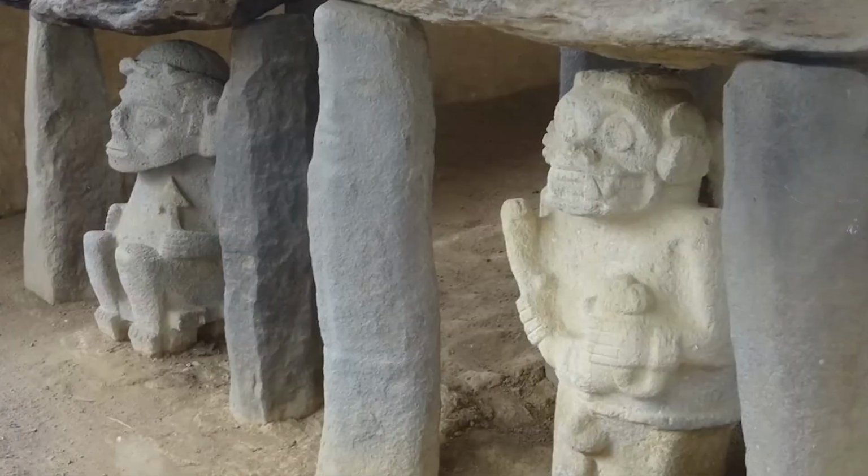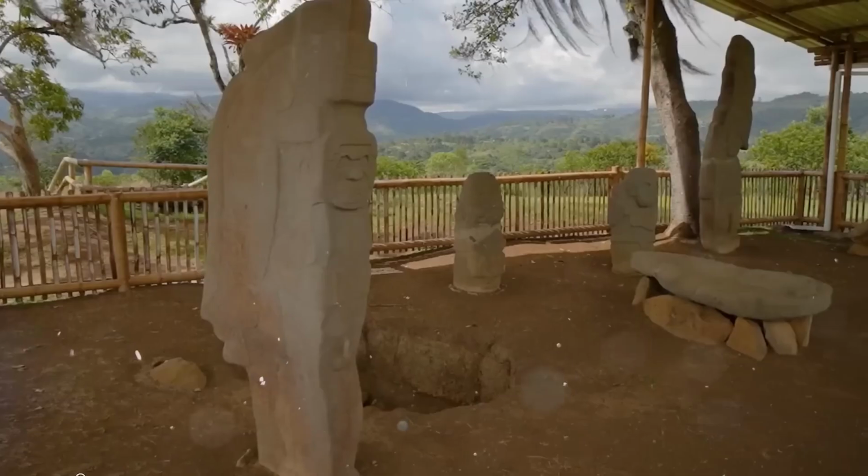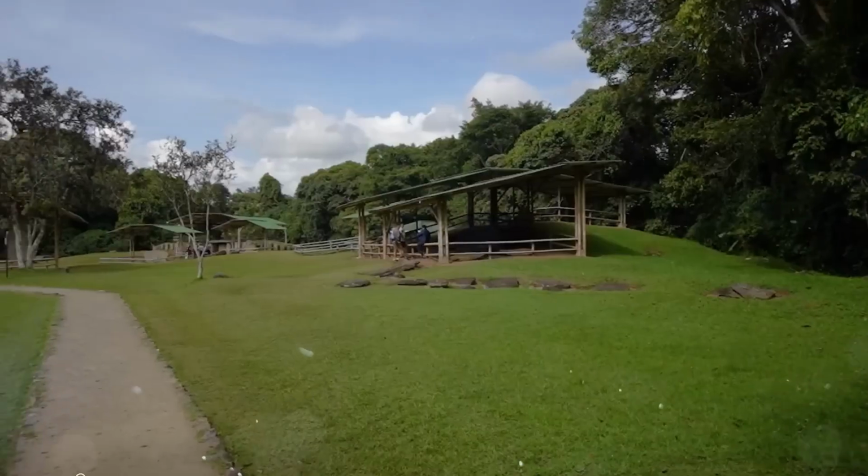The site was first documented by a Spanish monk in the 18th century, but it wasn't until much later that serious excavations happened. And today, San Agustin is a UNESCO World Heritage Site with over 500 statues scattered across more than 50 square kilometers.